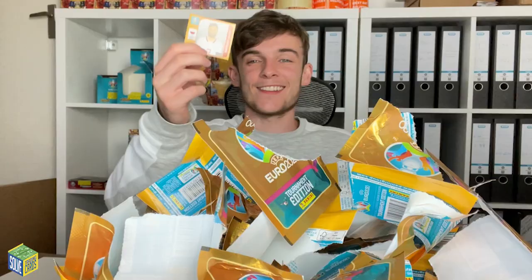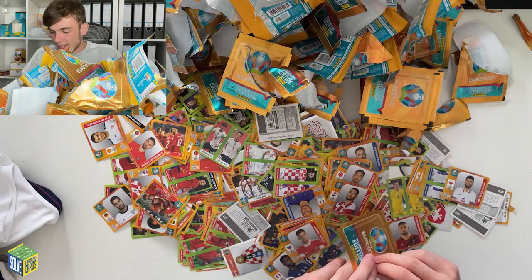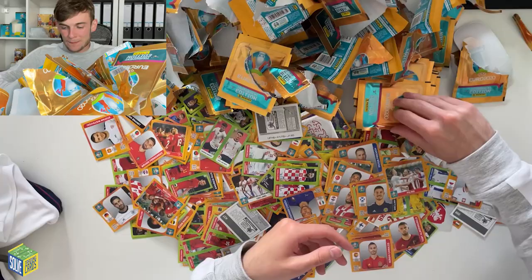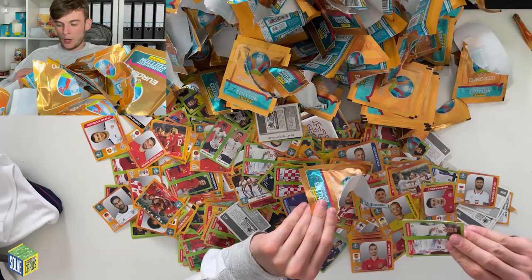Matthias Klitsch, mate. Look at that. Love that. I literally just saw a Poland player come out of the pack before, and I was like, oh, is that Matthias Klitsch? Oh, no. And then he's in the next pack. That's cool. Oh, another. Jeez, these Poland stickers. Absolutely getting loads of these Polish stickers. Mad. Another Polish sticker as well.